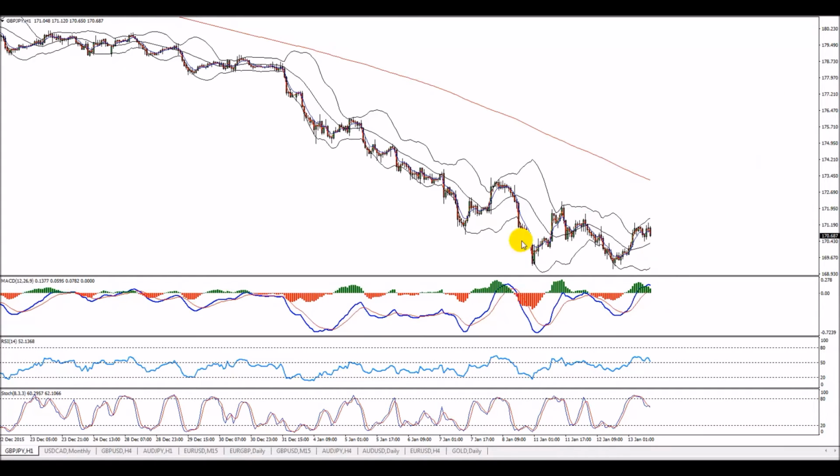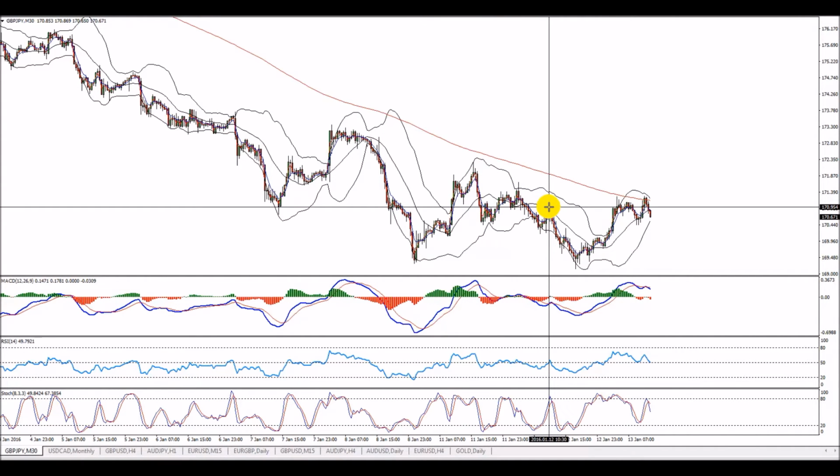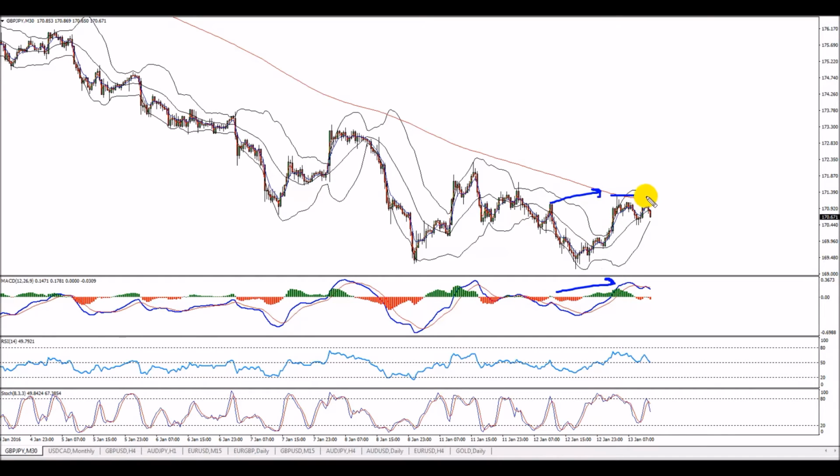If that scenario does not follow, remember we had a convergence on the 30 minutes time frame, right? Here. Okay, now we can expect some kind of pullback here in two waves, back to trend line or even lower, and we can start to look for potential buys.